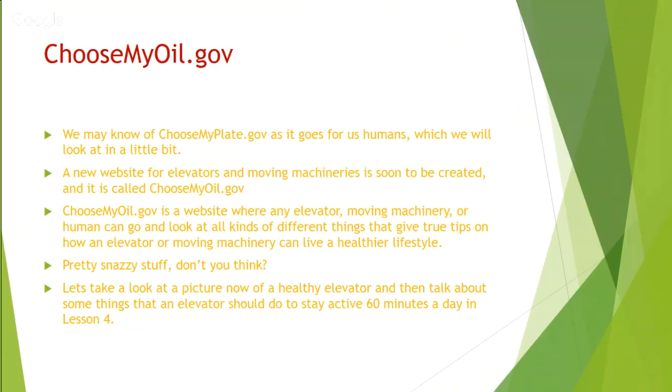Okay. New thing that's going to be released soon, oil.gov. Okay? This is what an elevator or moving machinery drinks. An elevator or moving machinery lives on oil. Now we all know of choosemyplate.gov as us humans, right? And we're going to look at that in a little bit after we do this, okay?